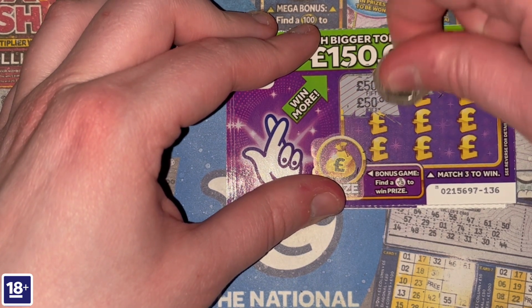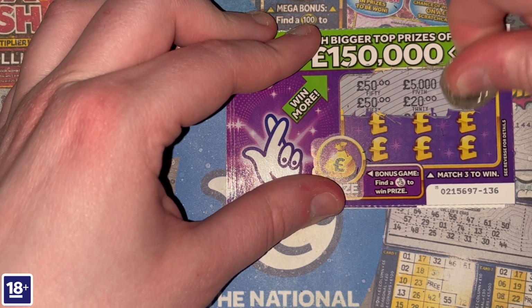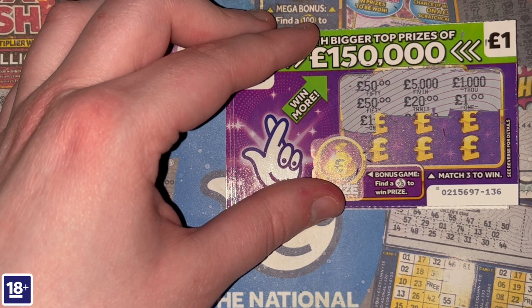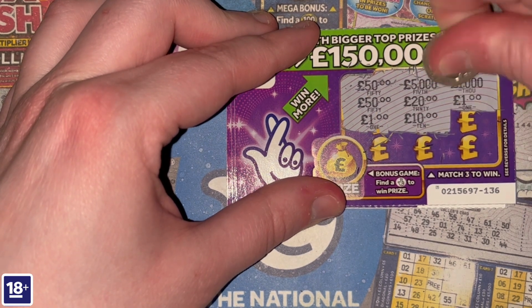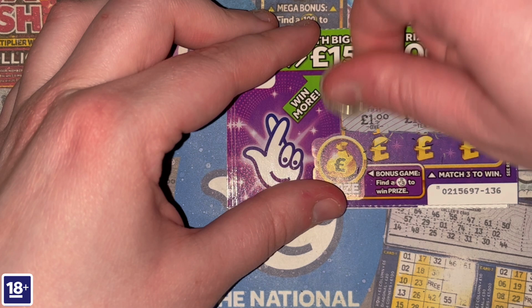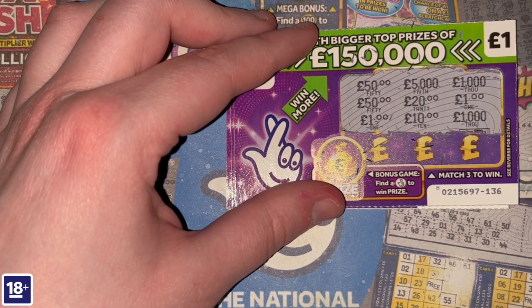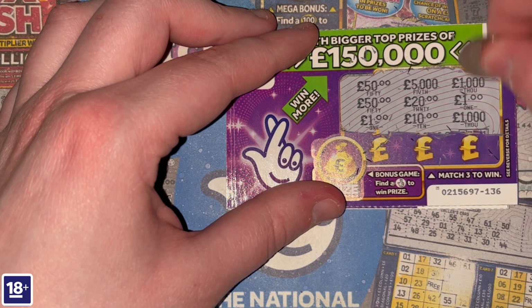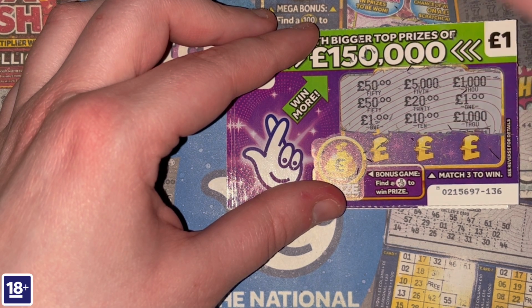I'd love to win £50 on a £1 scratch card. I think I've won £40 on one before. Well, actually, I've won £200 on one before. Yes, that was very nice indeed that day. I only bought the one. 250s, 2000s, 2 1s, nothing else.